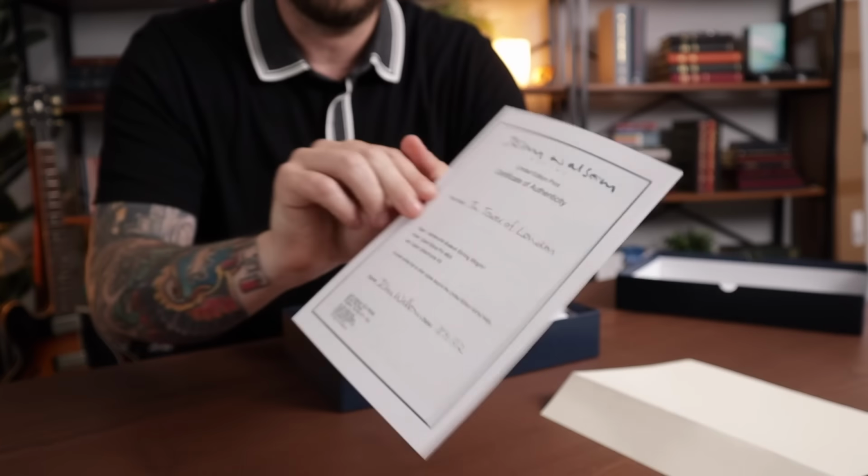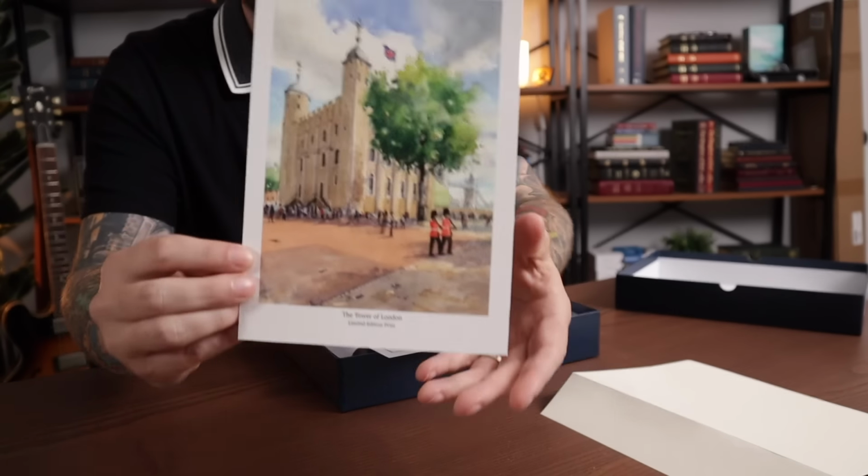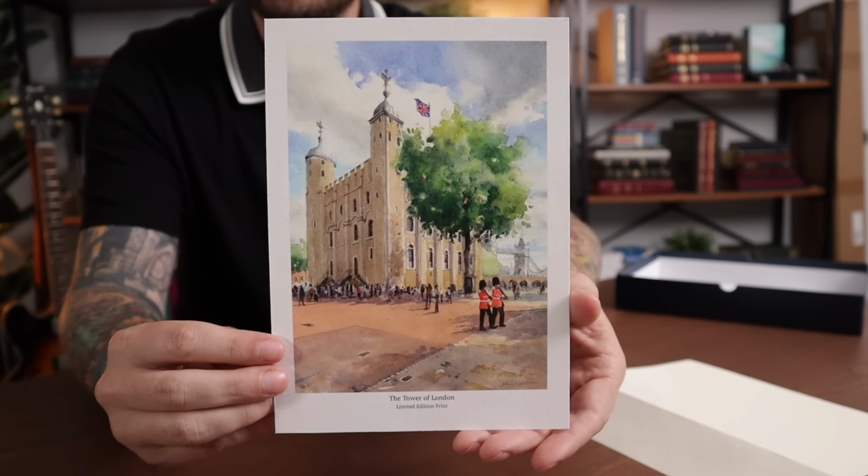Okay, so for a second I thought they didn't give me the art print. So this is the art print. It tells you about it from John Walsham. There you go. The Tower of London. Really nice, beautiful art print.